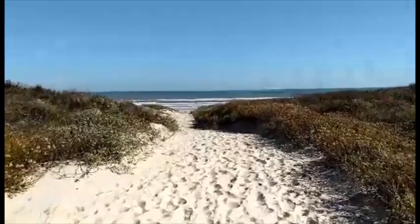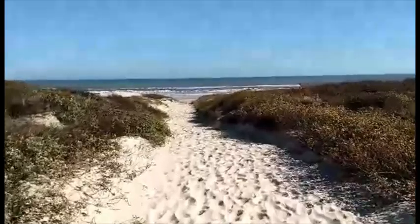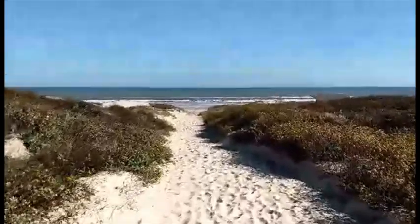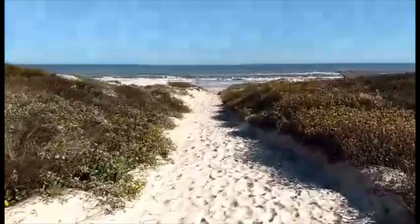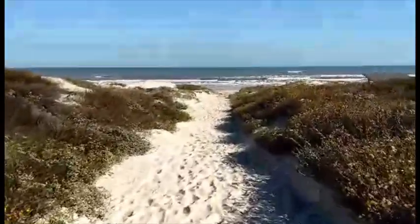We're walking to the beach. Hi ho the derry-o. We're walking to the beach.